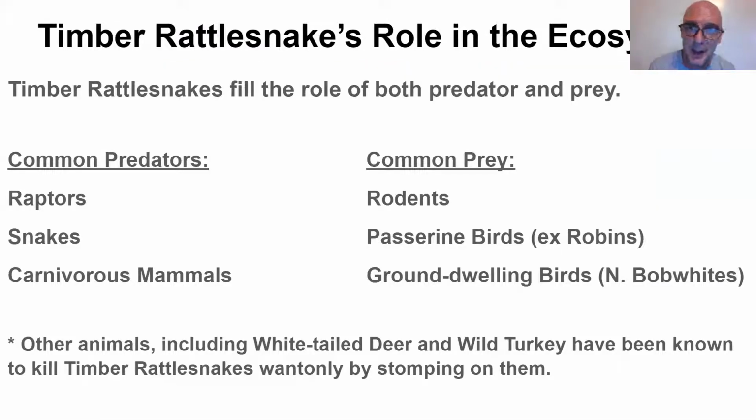Of course, like every animal, rattlesnakes have an important role in the ecosystem. All right, and like any animal, you take a rattlesnake out of there, it's going to cause a problem for the whole ecosystem. And they fill the role of both predator and prey. Common predators are raptors, red-tailed hawks, a big one where I live. Snakes, black racers are the notorious one. Where you live, you probably have king snakes in Maryland. They're notorious.